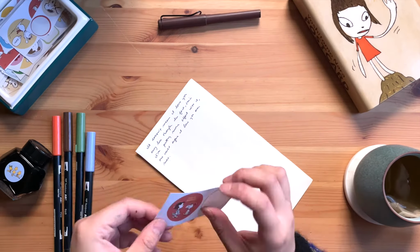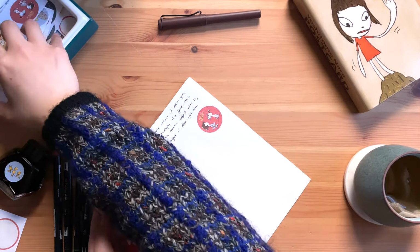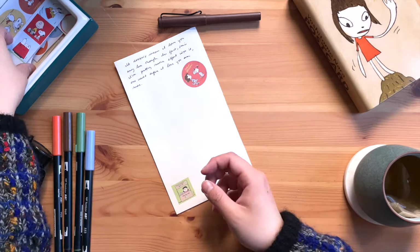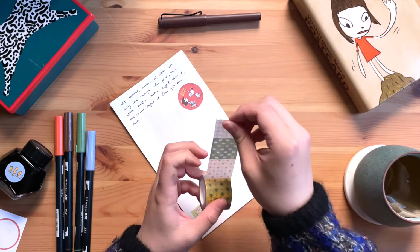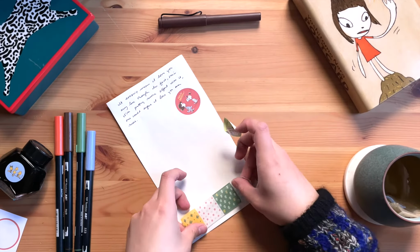I just personally like these touches because it adds more visual interest and makes it look like you put in just a little bit more effort, which is nice. If you have stickers, those are also nice to stick onto the page for the same reasons, and yeah, more decorations.